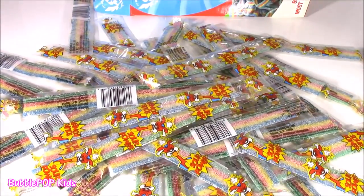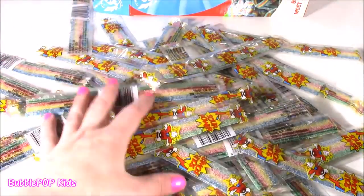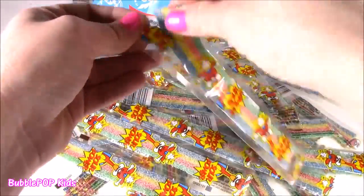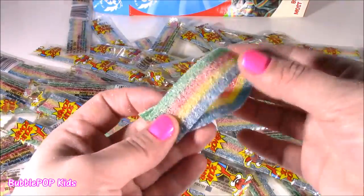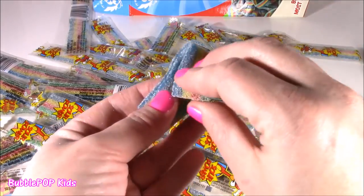I love these things. I have been eating these things for years. I haven't had one in a while. And we got about a billion here. I don't know, there's probably like 100. Ooh, this is great. Look at these. Sour sugar ribbon. Looks like a little rainbow. Taste it.